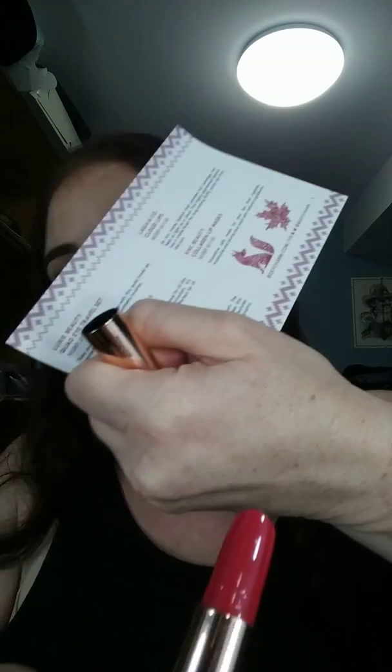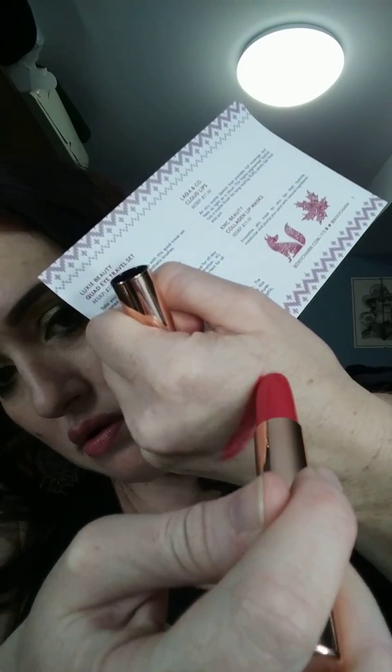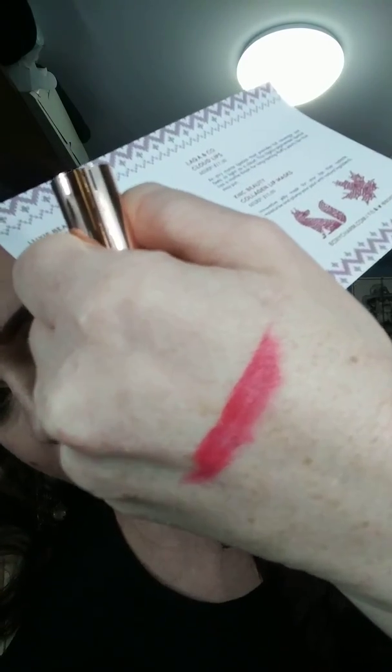Oh, it's really cool. It's a lip crayon, I believe. Oh, yeah, and it's a crank up, so that's always a good thing. I'm going to swatch the color for you right here on my hand. That's the color. It's a really pretty red cranberry color, so it's great for fall or winter.